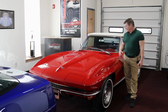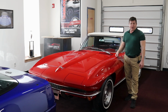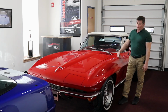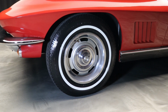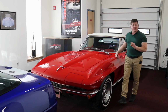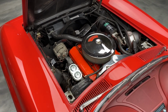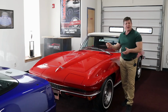Not much to say other than I'm going to classify this as a driver, but a high-level driver. It's got a lot of great originality to it. And it's just a special car. A real red car with all those options is pretty obscure, pretty hard to come by. And I guarantee there's nothing out there in this price range that comes close to it. We've done everything in good faith to make it a good, reliable driver. Everything functions as it should, and turn the key and go.